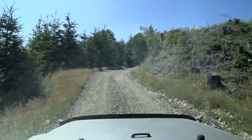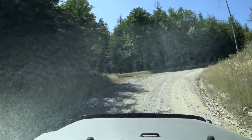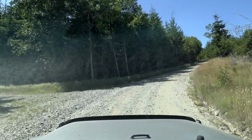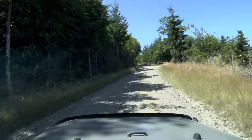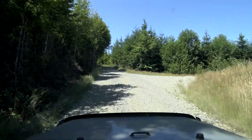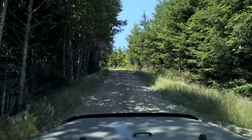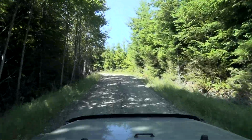One of the layers I have active is the private land. And when you're on private land, you want to make sure that you're being real gentle with it so that people leave the roads open. Don't block the gates. Don't leave your trash laying around. And I guess I would say that it would be best not to camp on the private land.